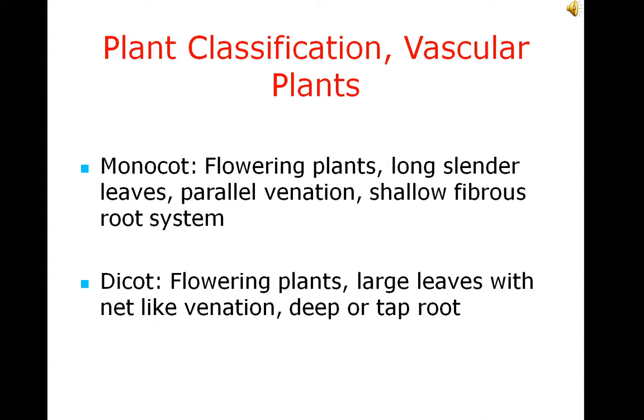We can easily identify monocots by examining the leaves. Usually they are long and slender, and they have parallel, or linear venation. The root system of monocots is usually shallow. On the other hand, dicots have large leaves with net-like venation. The root system of dicots is deep and has a main rooting structure known as a taproot. Feeder or fibrous roots grow out from this taproot.